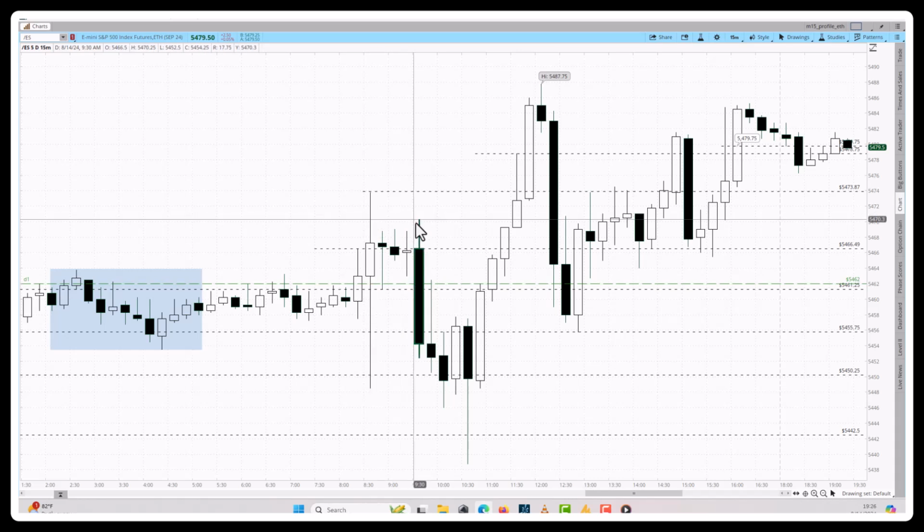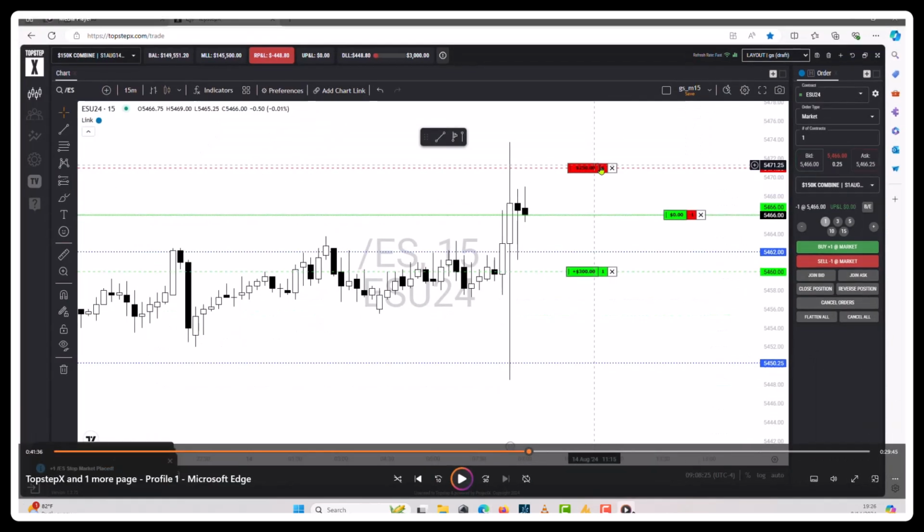So we still stayed in the trade, and we got a huge move down right there. So sometimes we have to believe our targets and wait for the price to reach the targets. That's the huge lesson we learned.